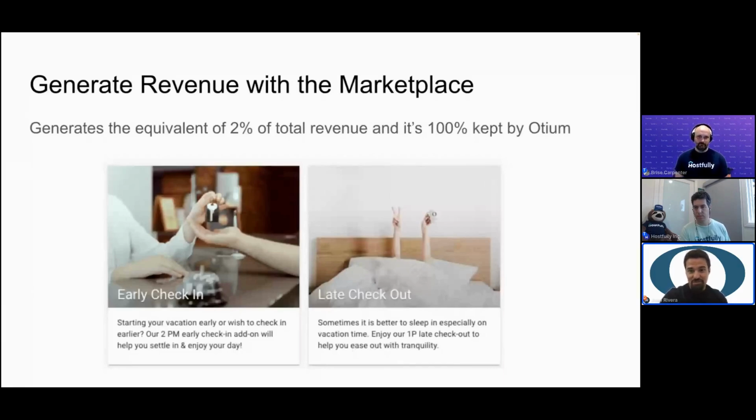The check-in was already going to happen. The checkout is already going to happen. It's just a matter of when. Is it going to happen later or sooner? So, this money, my background is in revenue management for airlines.